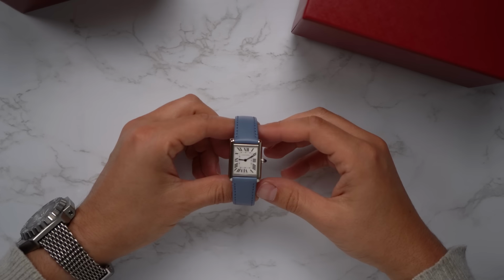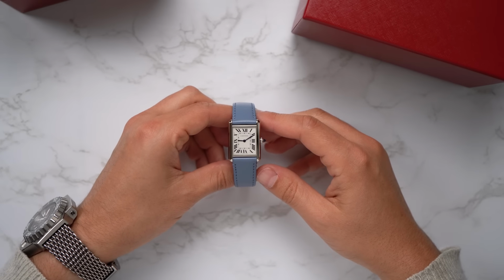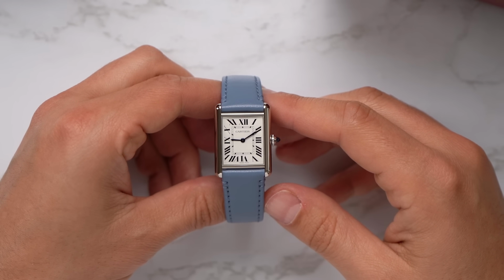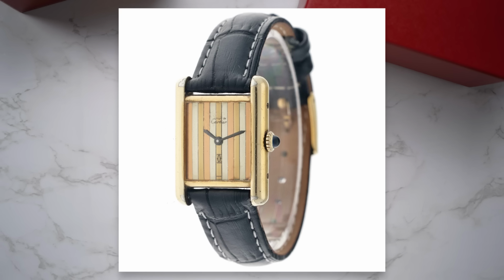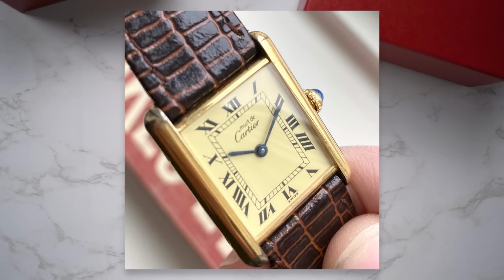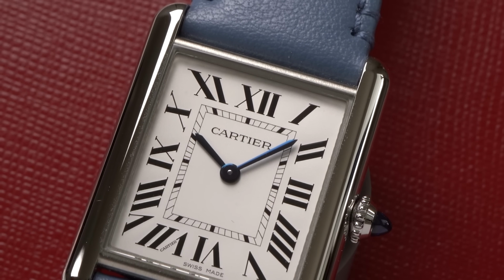This Cartier Tank Must SolarBeat was announced in early 2021 at the Watches and Wonders trade show. It was a surprise. Not just this watch, but the revival of the Must de Cartier line. Cartier Must watches first appeared in 1977 and lived into the 1980s. They were affordable, battery-powered versions of some classic and more expensive Cartier timepieces. The idea was to get a broader demographic into the brand, and I think that's the same idea here.